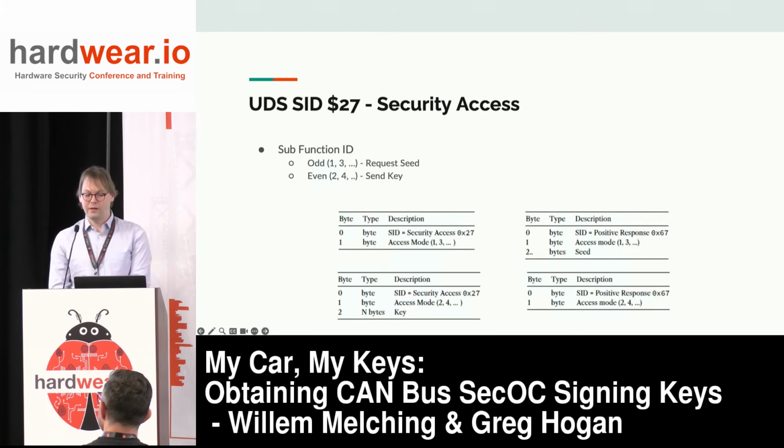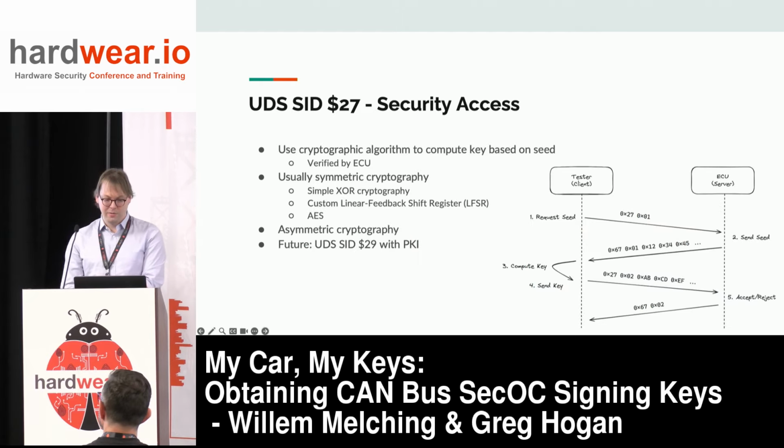Then there's also security access, which is the normal way to authenticate a tester to an ECU. It's a challenge-response-based system where you request a seed, and you do some cryptographic operation on it. Sometimes this is very simple XOR, or sometimes it's more advanced. And then you send back the key that you computed, which will be verified by the ECU. On newer cars, there's also some certificate-based infrastructure, but I haven't actually seen this yet.